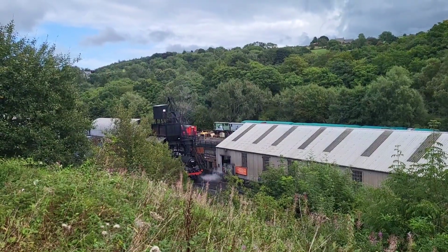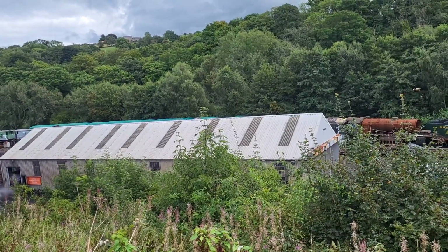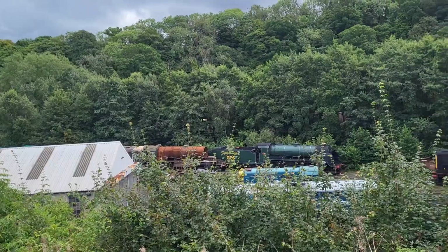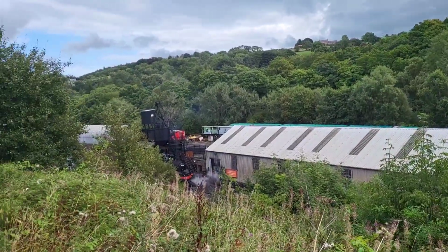So my Eric has gone out, as you've seen on Insta, on his way to Pickering, and the 9F should be working backwards from Pickering down to here in about an hour. So there we go, research.